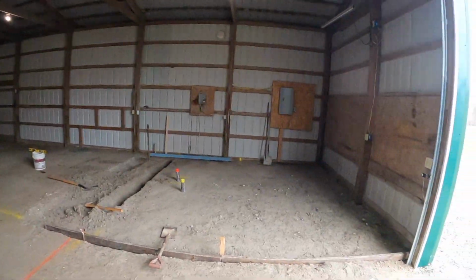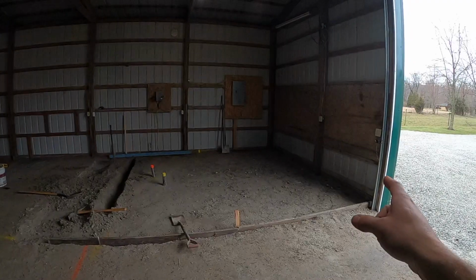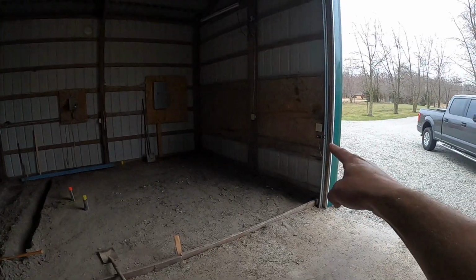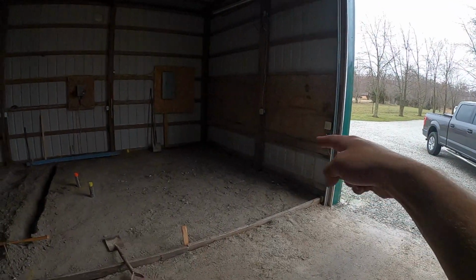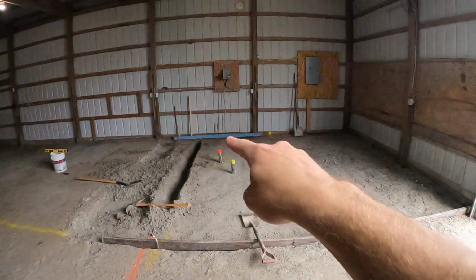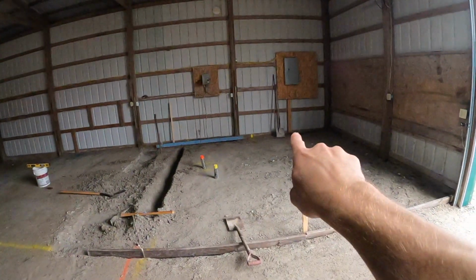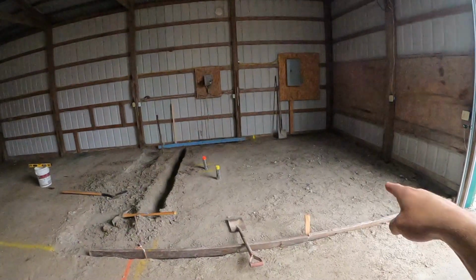Okay, day one, breaking ground. There's gonna be a human door right here. Enter from the outside, come through the human door. This is gonna be an office. We're gonna have a shower, washer, dryer, toilet, sink, desk, workspace.